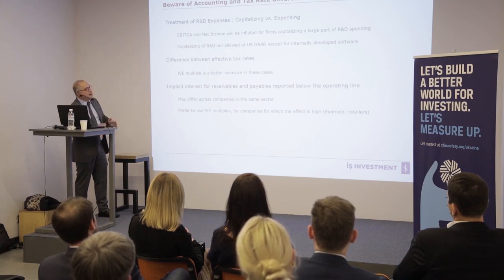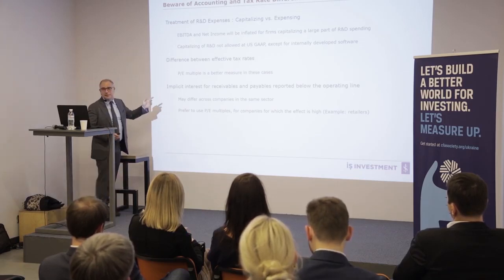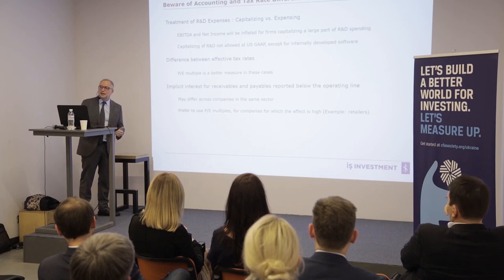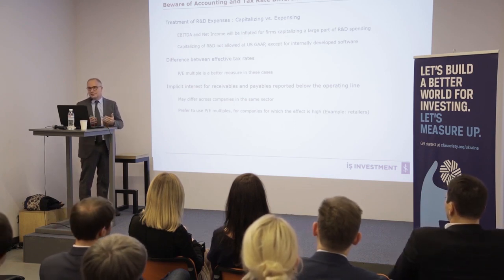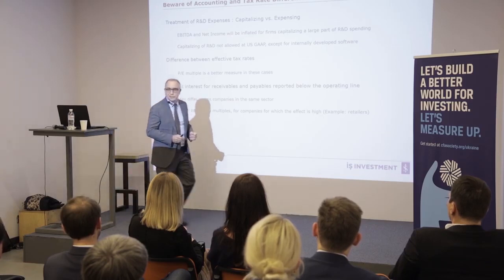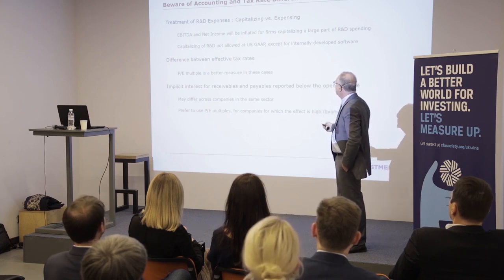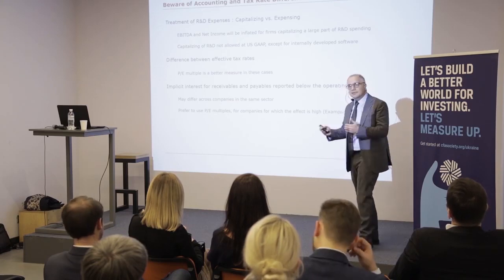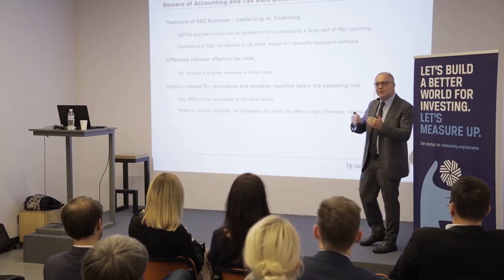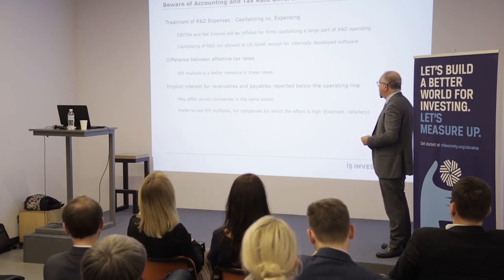We should also be aware of accounting and tax differences when using multiples. Usually there may be problems with things like R&D expenses, especially for defense companies, because some companies, especially US companies, expense R&D expenses, but IFRS allows capitalization of R&D expenses. So this is a major difference you should take into account. There are sometimes differences between effective tax rates. In these cases, PE multiple is a better measure because it takes into account the tax rate as well.